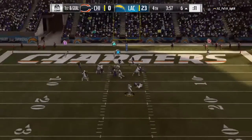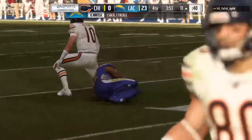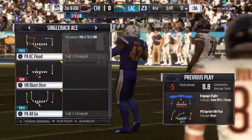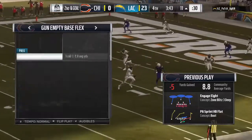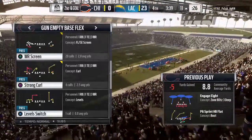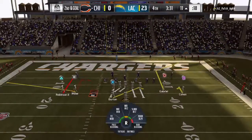Trubisky now off the bootleg. He'll buy some time right. And he can't find anywhere to go with it, and he goes down. Well, there's still time to rectify this situation because the silver lining, they took a sack on 1st and goal. But that close to the goal line, it still definitely hurts. So they get pushed back to the 11, and here's 2nd and goal.